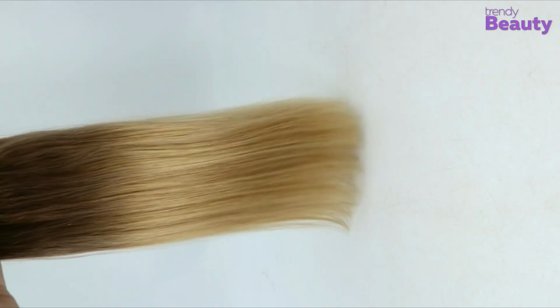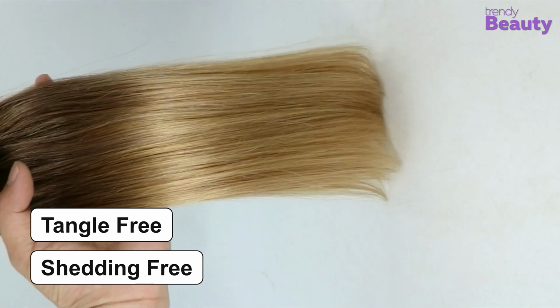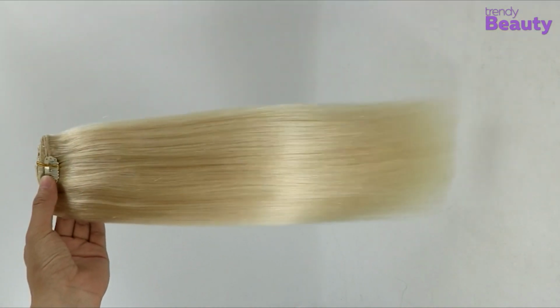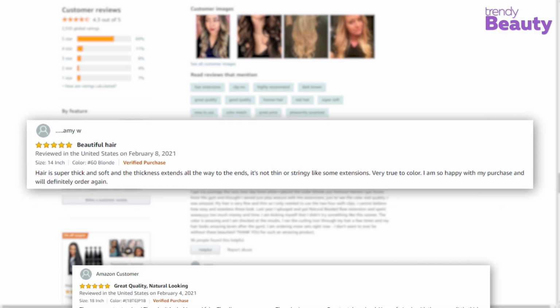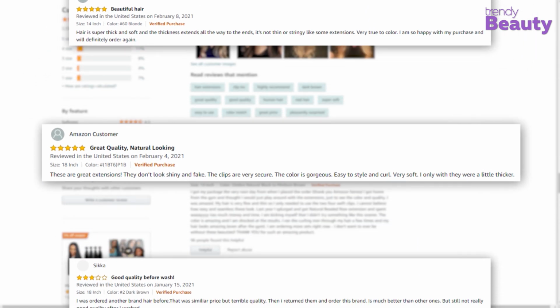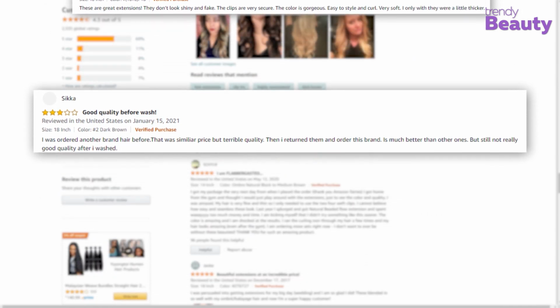The extensions are soft and silky, and they offer you tangle and shedding-free style. They also come in different colors and lengths, so you can choose the one for yourself according to your necessity. Users absolutely love these hair extensions as they are thick and stay in quite well, blending perfectly. But besides all the positive feedbacks, some of them face different issues after using the extensions.